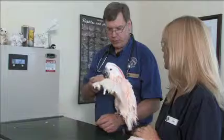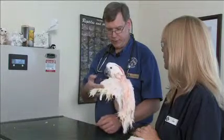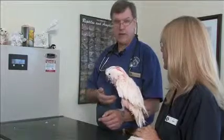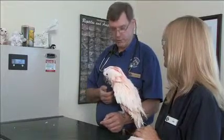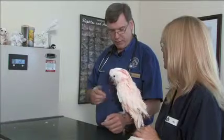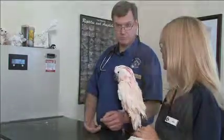For most birds, the last 8 feathers on the end of their wings, those are the ones that they get the majority of their lift from. And so trimming the feathers inside that does nothing for flight. The last 8 feathers are the ones that they get all their lift from, so those are the ones that we generally have to trim.